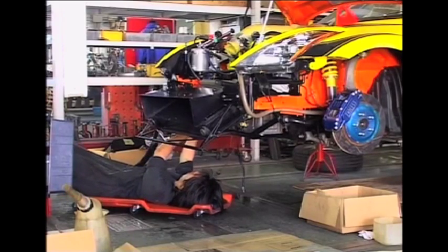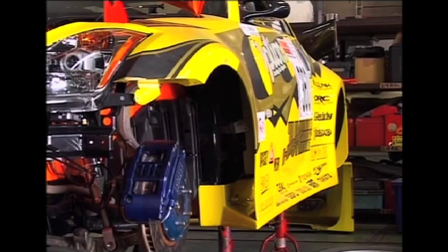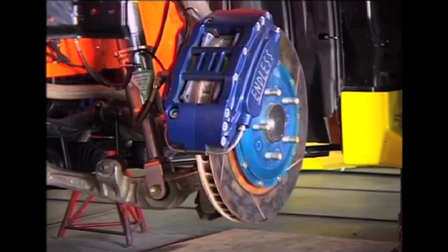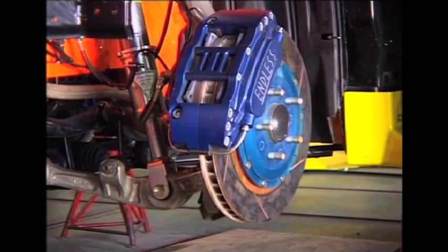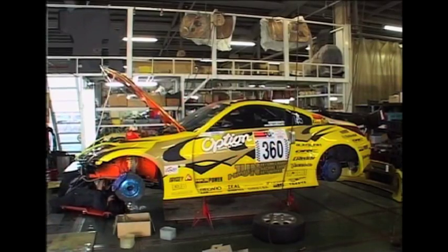The first one of these they actually wrote off, like completely demolished it, and I think the car would have cost about 600,000 New Zealand dollars. The second one here, they're just rebuilding it now to go back into it, and it's pretty incredible stuff. Like it's got the big endless brakes, it's got a parachute on the back, it's got a sequential gearbox, it's pretty intense.